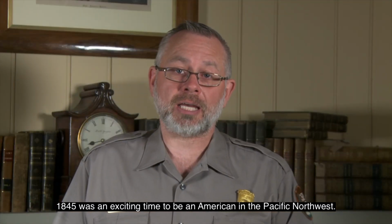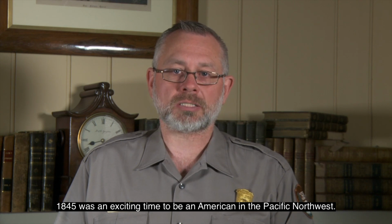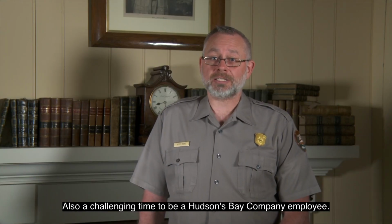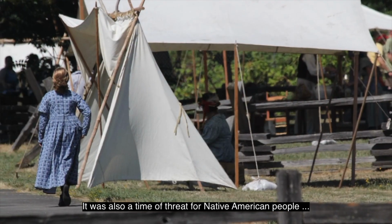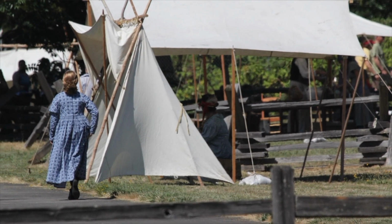1845 was an exciting time to be an American in the Pacific Northwest. Also a challenging time to be a Hudson's Bay Company employee. It was also a time of threat for Native American people, as their lives would change forever. This image of an encampment shows a couple of tents set up, with long sticks as support poles. The rest of the activity on this sunny day is obscured in the background under the shadows of the trees. It also shows a young girl in a 19th century blue checkered dress, ankle-length and long-sleeved, walking away from the camera.